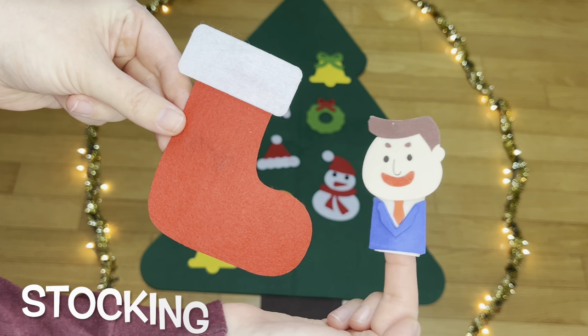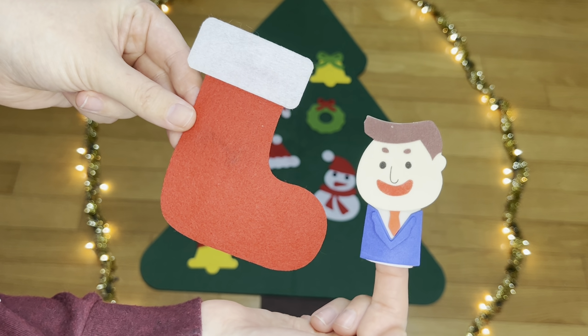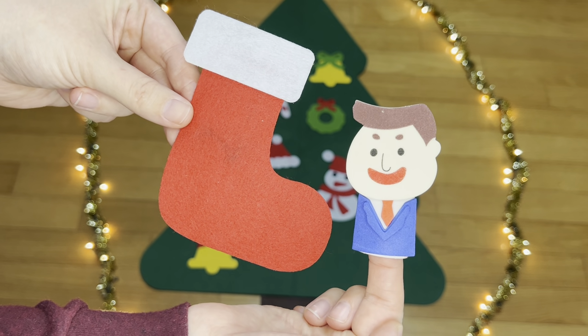I like Christmas stockings. Do you know what goes in a Christmas stocking? Little tiny presents. Sometimes we put the Christmas stocking up over the fireplace.